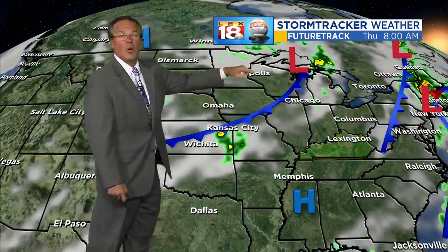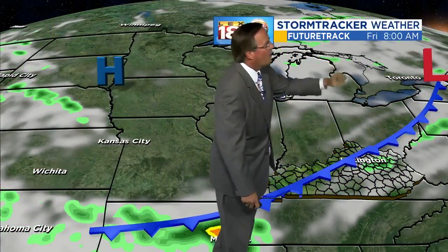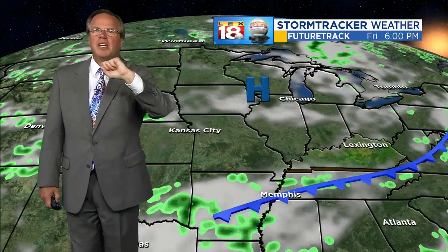But it's not the last cold front. Here comes the next one in line. As we work into the day tomorrow, it stays up to our northwest. We stay dry and enjoy a terrific day. Front moves into the area Friday morning, with a few showers associated with it as it pushes through the area by Friday afternoon. That high pressure comes in.